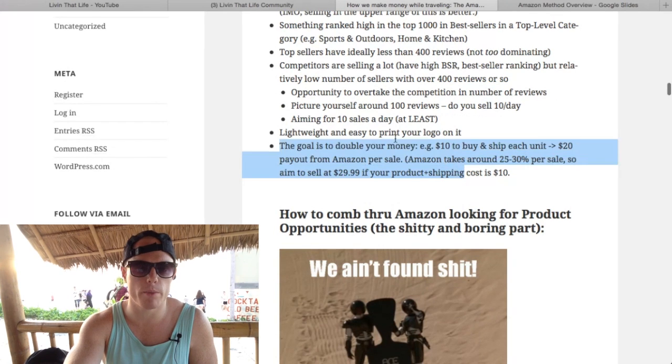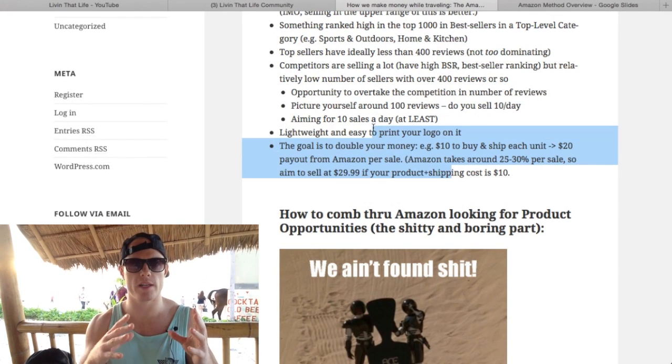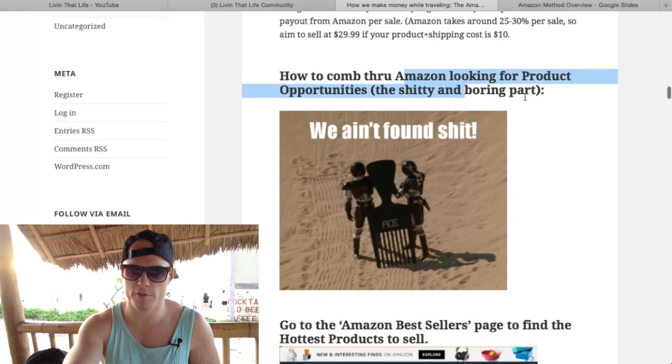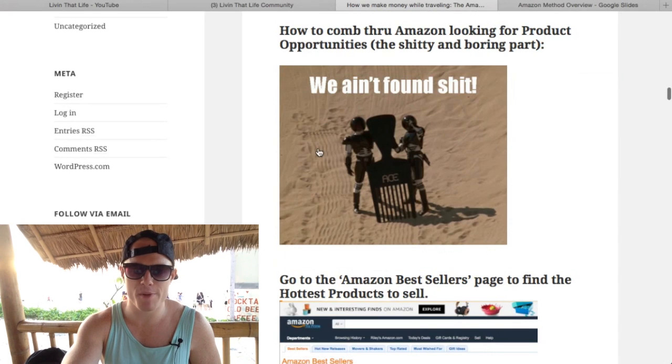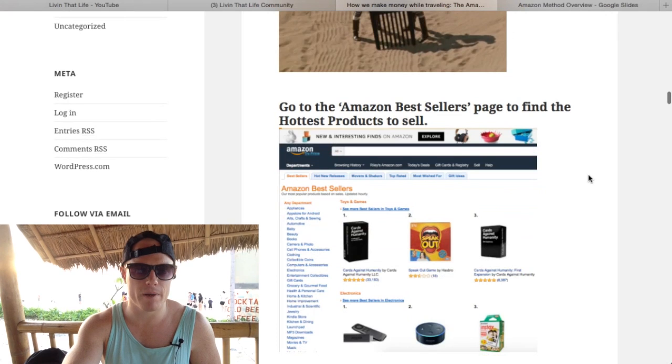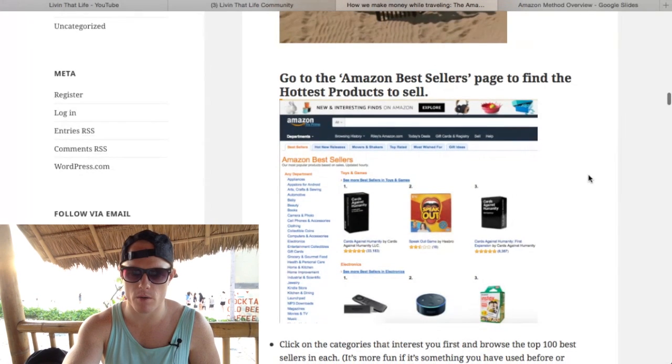So the goal is to double your money. For our next order, we are buying at $16 and getting paid back around $30. So that's almost doubling our money. So here we go. How to comb through Amazon and look for opportunities. You're combing through a desert, and it's going to take a lot of time, guys, but it's going to be worth it. Don't get excited about something too soon, like I say in my course.